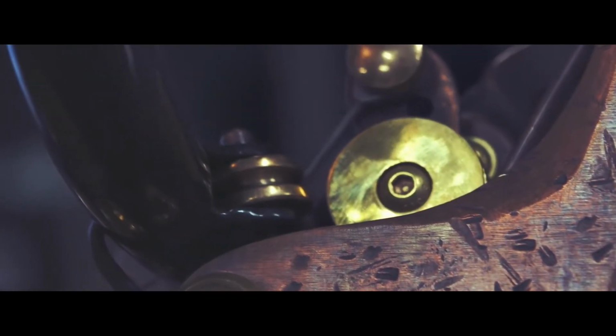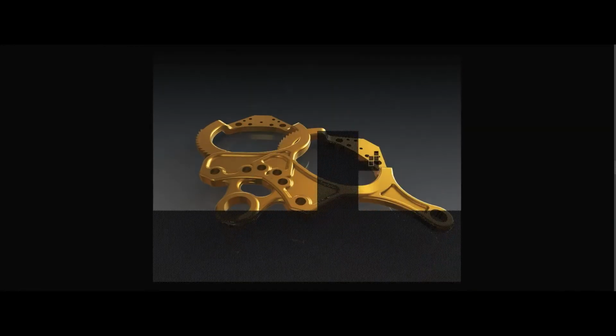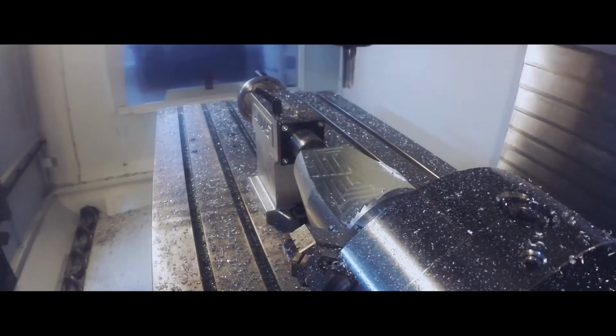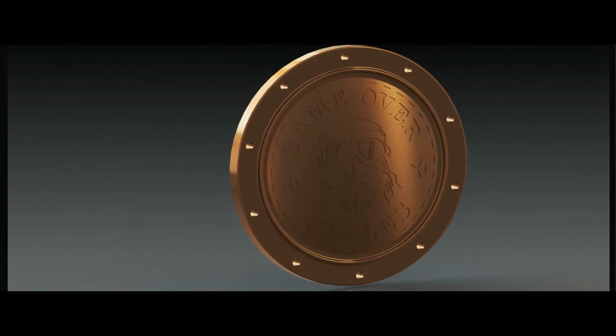The front brake calipers look like handcuffs. We drew them in a 1-to-1 scale. Then we designed it on a computer and put it into a CNC milling machine, which milled the calipers out of aluminum.